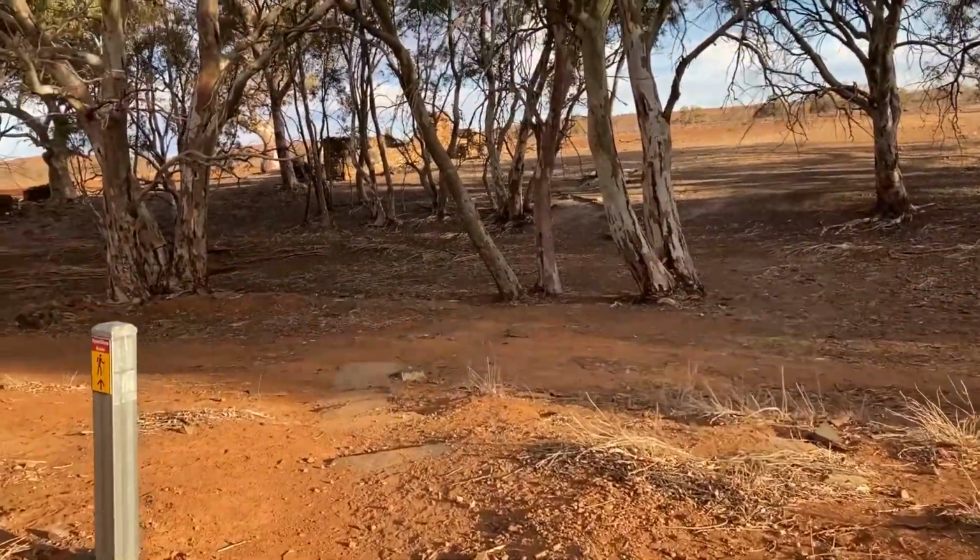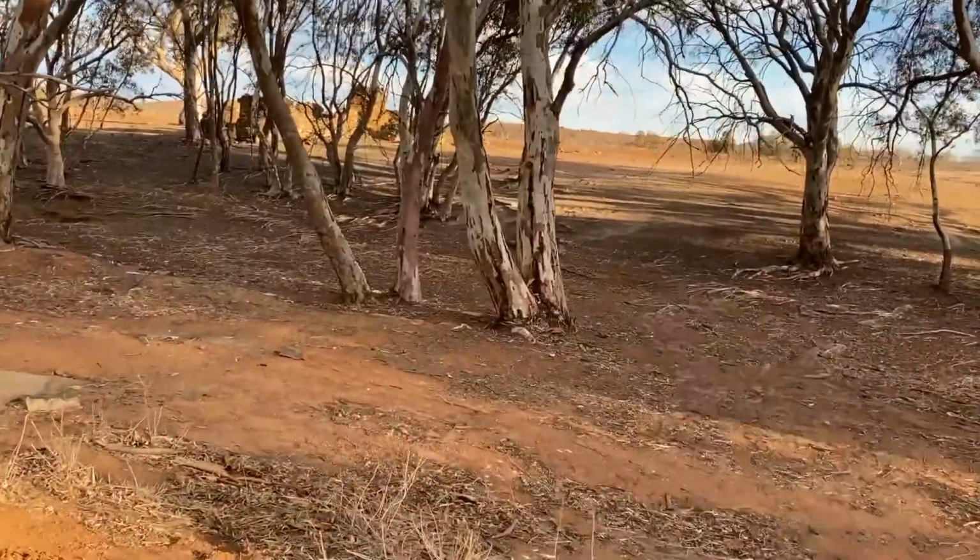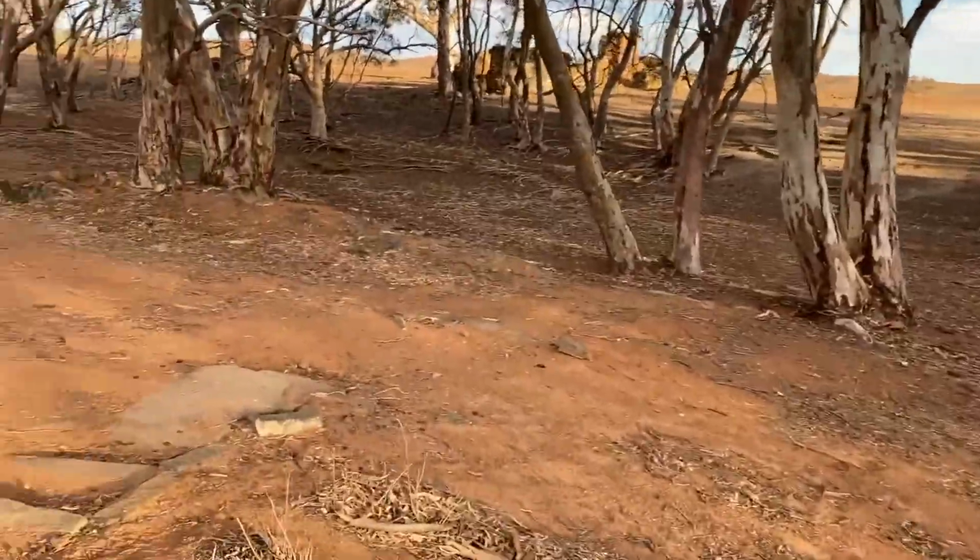We'll go up to this old homestead. We're just having a look up at this here.